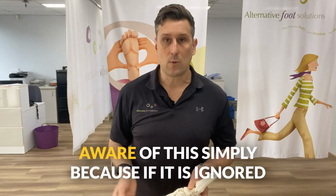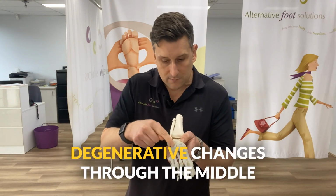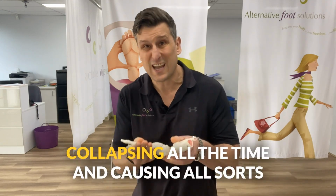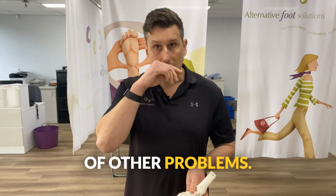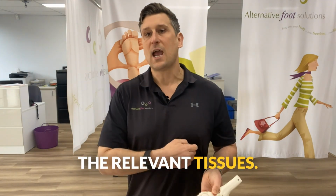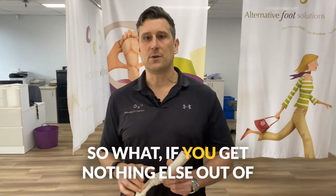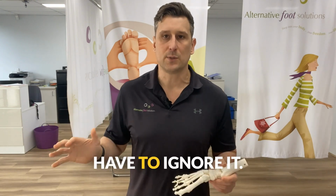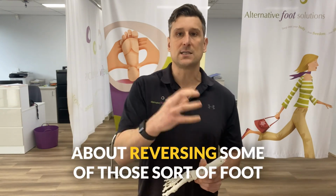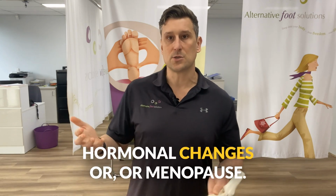And I think it's really important to be aware of this, because if it is ignored for too long, it can cause all sorts of secondary degenerative changes through the middle of your foot here. It causes a high level of degenerative change through that area because your foot's collapsing all the time and causing all sorts of other problems. And so it comes down to realigning somebody's foot and then strengthening the relevant tissues. And in fact, we do that all the time for people. So if you get nothing else out of this, just be aware that you don't have to ignore it. It's not your fault. And the reality is there's lots you can do about reversing some of those foot changes that you might associate with hormonal changes or menopause.